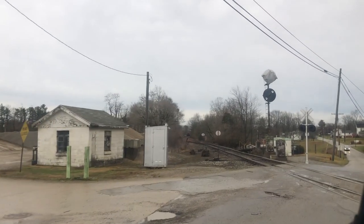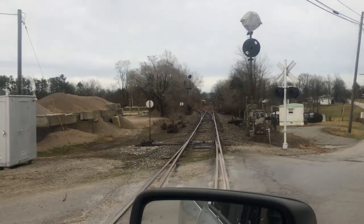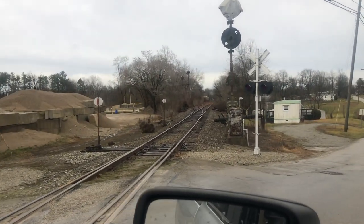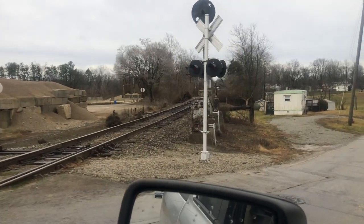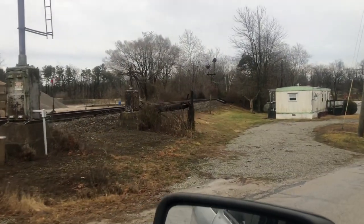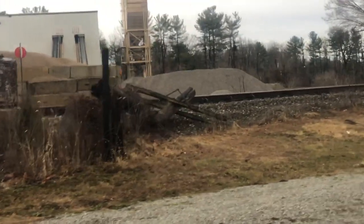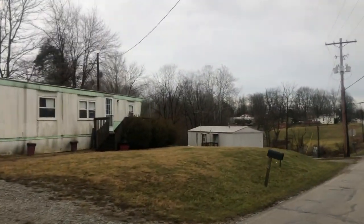Here's the crossing. This was on television right here. I saw this on television when we had that tornado that went through. And it knocked down that big broken post right there. That was laying over the tracks. That was on television showing that post right there laying across the track. There you go, downtown Sardinia.